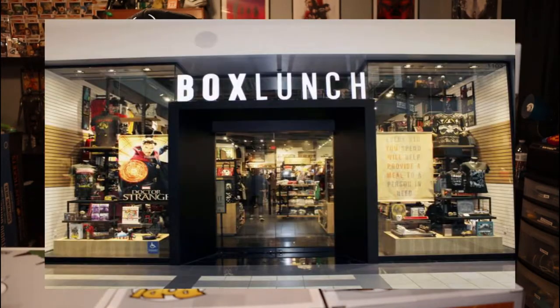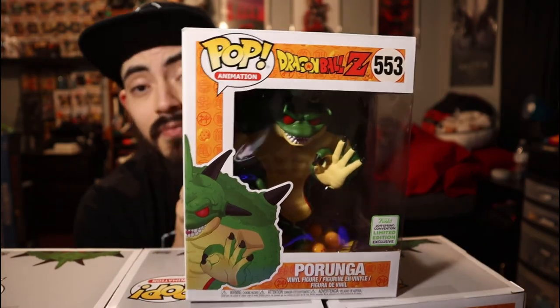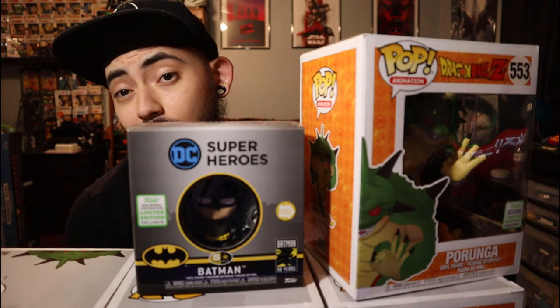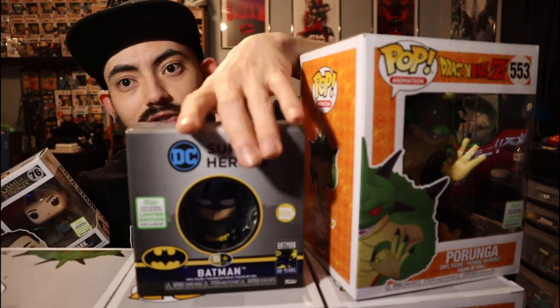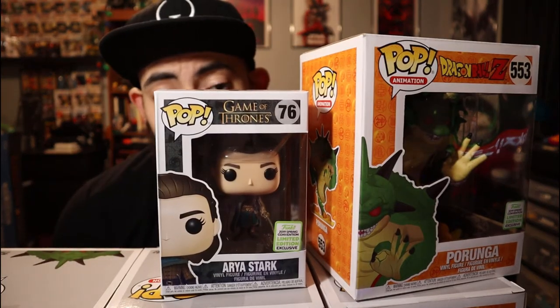Now they released pops at Hot Topic, Barnes and Noble, the Funko Shop, GameStop, and I believe one other location that I'm forgetting. But the only ones I really wanted were the Purunga Pop, that's right here, 6-inch Purunga Pop, and I got the Batman, also an Emerald City Comic Con exclusive.